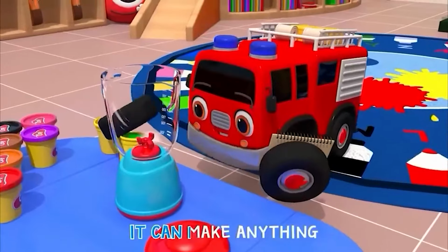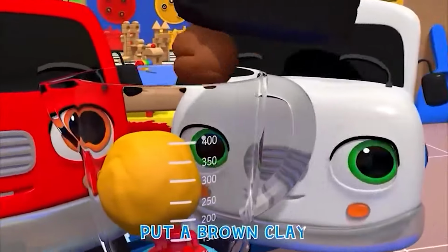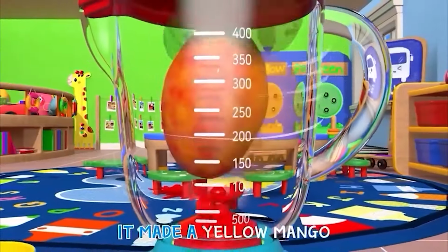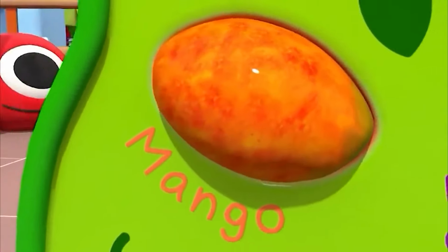Blender toy. It can make anything. Put a yellow clay. Yellow! Put a brown clay. Brown! Put a green clay. Green! It made a yellow mango. Woohoo! It is a yellow mango.